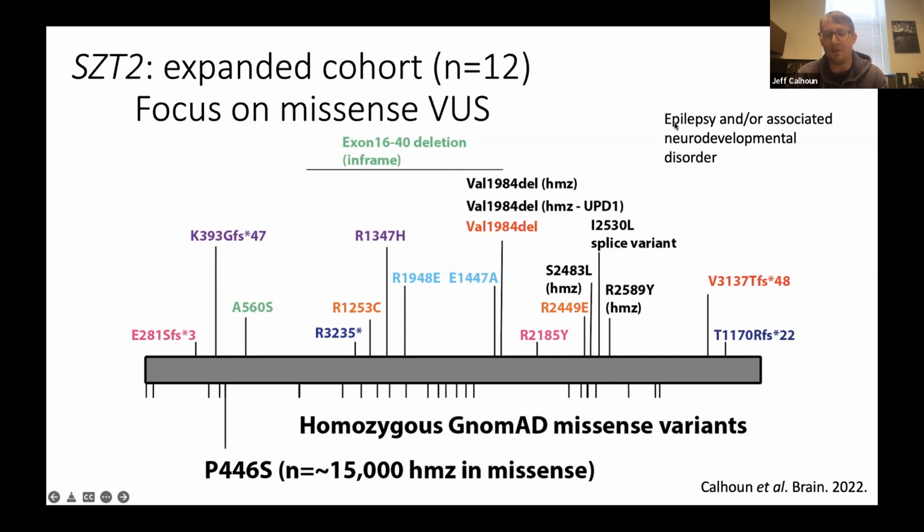With the exception of one individual, all of these individuals had at least one missense VUS, or in the case of this valine 1984 deletion, an in-frame deletion. And so this cohort to us represented a unique opportunity in that we could develop a functional assay to resolve these VUSs, relative to the previously published cohorts, which are all pretty clear loss of function variants.